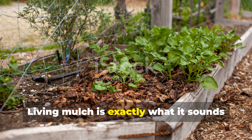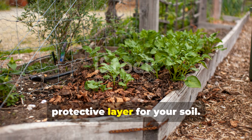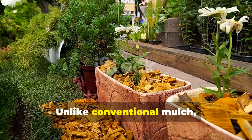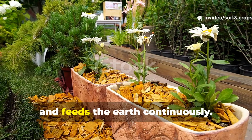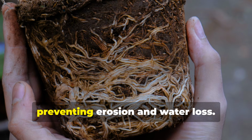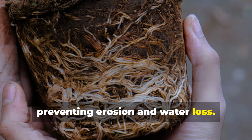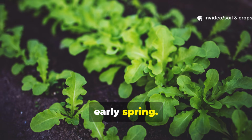Living mulch is exactly what it sounds like. Living plants that act as a protective layer for your soil. Unlike conventional mulch, which sits on top, living mulch grows, breathes, and feeds the earth continuously. Its roots hold the soil together, preventing erosion and water loss. Its leaves shade the ground, keeping it cool in summer and warmer in early spring.